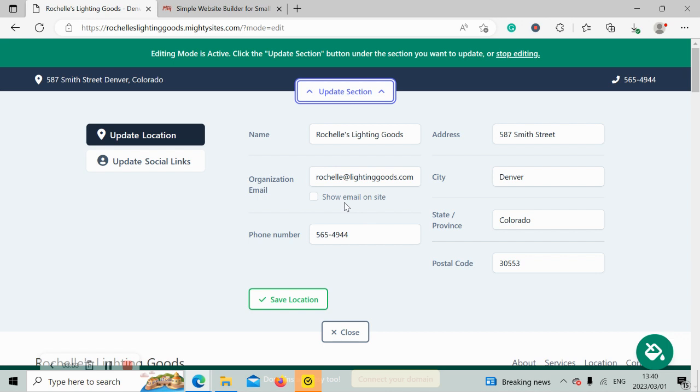The first thing I want to do today is to make sure my email address is displayed on my website next to my phone number, which is click to call, by the way, so my customers can easily get in touch with me. Let's make sure that's saved. We've already put in our physical location, and as you can see, it's displayed in the top left-hand corner of your Marty Sites website. The great thing about it is when your customers do click on that physical location, it will automatically take them to Google Maps to get directions to your lighting store.